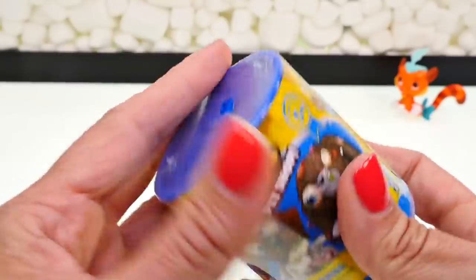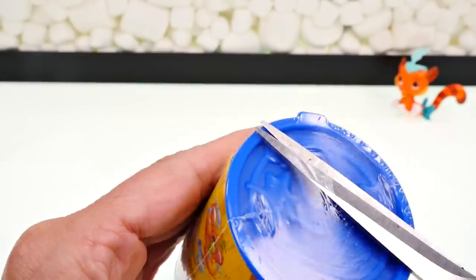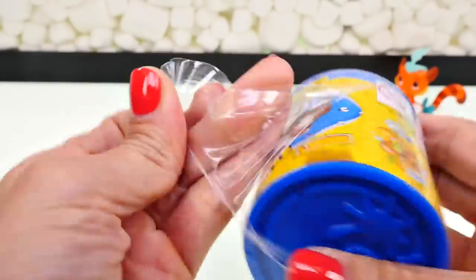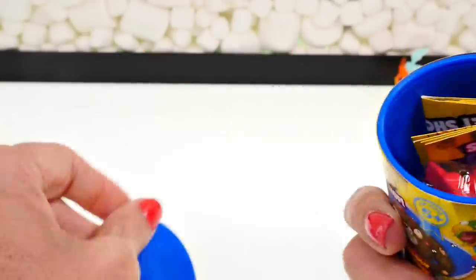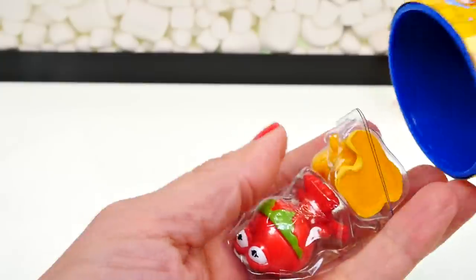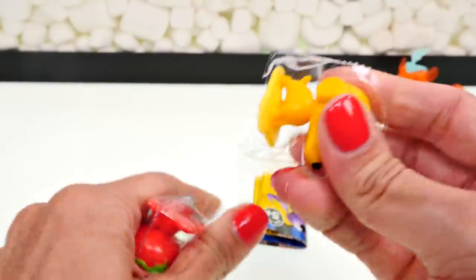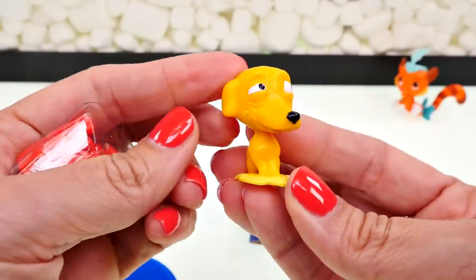Next up, it's the Ugglys. I have only opened a couple of these. I opened some with Brandon in our very first aquarium video, and they are definitely ugly. They're creepy looking. Okay, so far we have a little dog. Let's see. He's not so ugly.